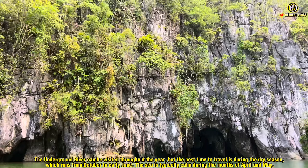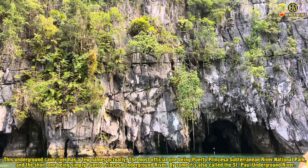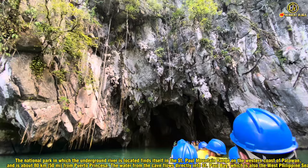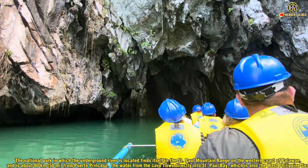This underground cave river has a few names actually, the most official one being Puerto Princesa Subterranean River National Park, and the short one being simply Puerto Princesa Underground River. By some, it's also called the St. Paul Underground River. The national park in which the underground river is located finds itself in the St. Paul Mountain Range on the western coast of Palawan, and is about 80 kilometers (50 mi) from Puerto Princesa. The water from the cave flows directly into St. Paul Bay, which is also the West Philippine Sea.